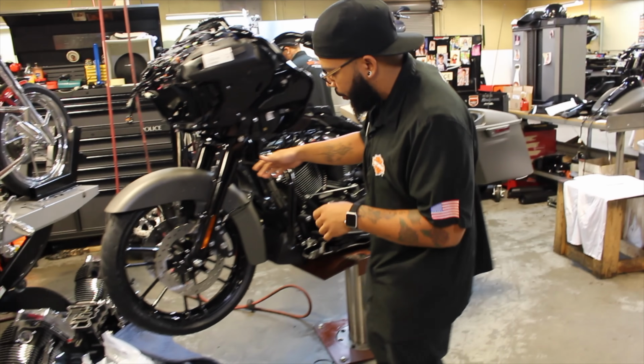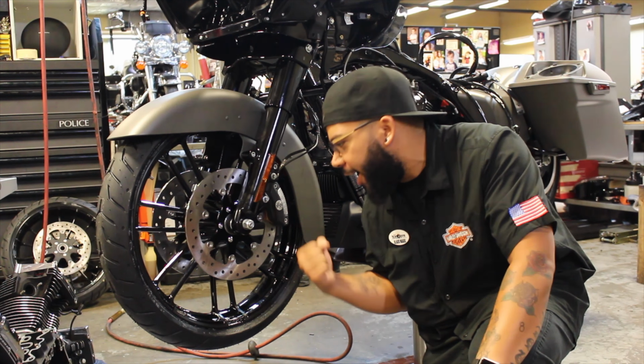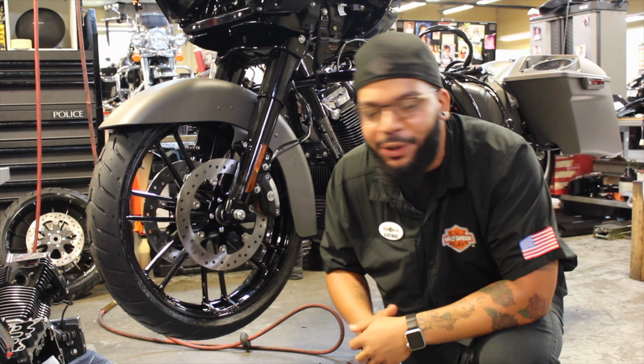First off, I want to showcase right here. We got the 21-inch knockout wheel. Knockout, yeah, like what Khabib's gonna do to McGregor in UFC fights.